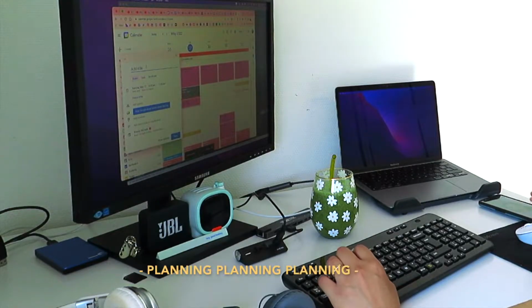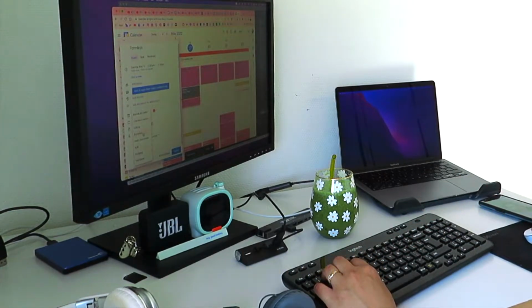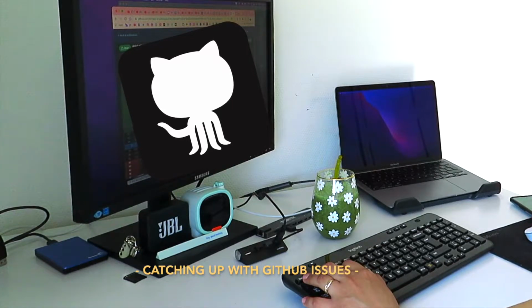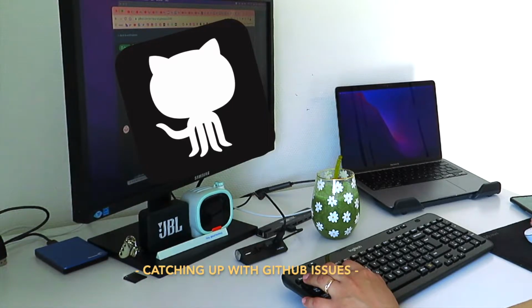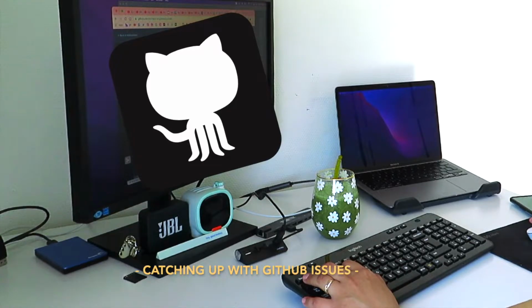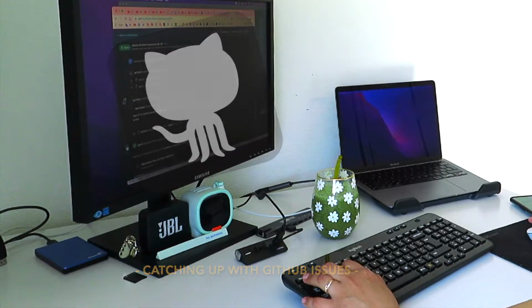Usually at the start of my day I like to plan, so I open up my Google Calendar and just start planning what I will be doing. Once I have my day planned, I move on to GitHub and look at the issues that have been assigned to me, and check which ones are higher priority. Then I look at what needs to be done, move on to VS Code, create a feature branch, and start coding and working on the issue or feature that I'm currently working on.